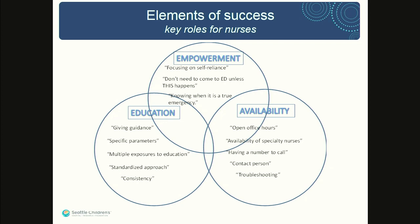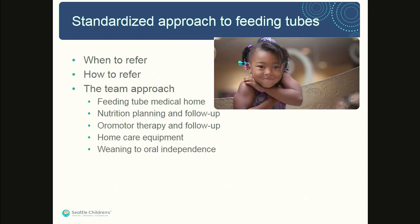And then another key aspect for families is our availability to them. So if they do have a problem, who do they call? How do they reach that person? How quickly is that person going to get back to them? And how consistent are our messages going to be throughout the organization in regards to what we tell people to do at home? We want to give a really clear message that's the same whether you're talking to the charge nurse or the surgery nurse or the GI nurse or some other nurse in some other department.